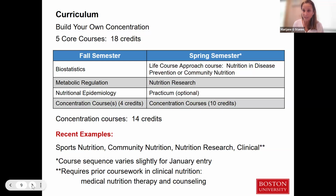We have an optional practicum, which most of our students do choose to complete. Some recent students have built their concentration in sports nutrition, community nutrition, nutrition research, and clinical nutrition. Now, it's important to note that if you're interested in a clinical concentration, in addition to these prerequisites, you will need to have completed prior coursework in clinical nutrition, specifically medical nutrition therapy and counseling.